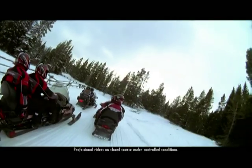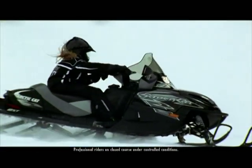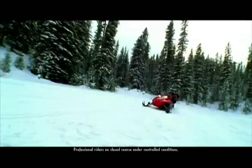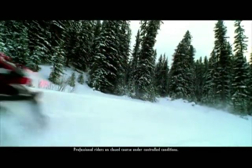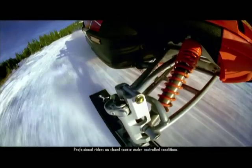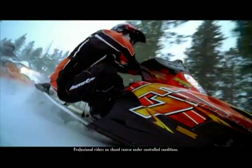There's nothing more important to us than being passionate about state-of-the-art technology. We have enhanced the snowmobiling experience in every category and can't wait for you to experience it for yourself. At Arctic Cat, we design the best so you can experience only the best. When you look at the technology Arctic Cat has brought to the table, you can understand why we want every rider to share our passion.